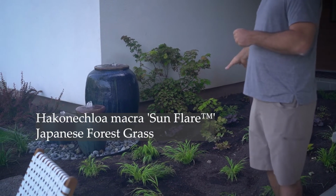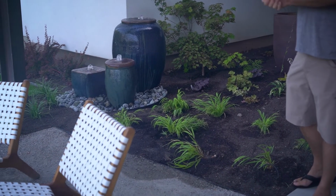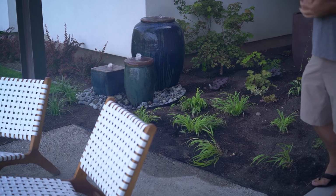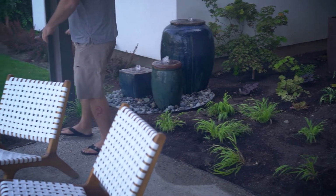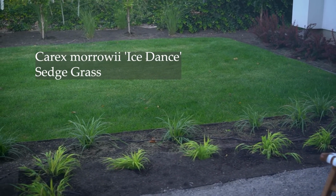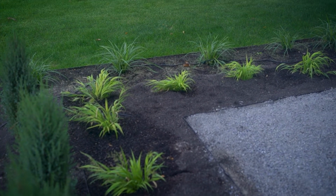That's more of the lime yellow that's in here. The variety that we used was actually Sunfire, which will throw out little blades of red every once in a while, which is really kind of neat. And in the background over here, this is called Ice Dance, I believe is what it is. It's also known as a sedge. It'll also just kind of take over in this area.